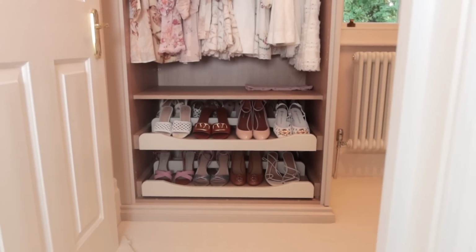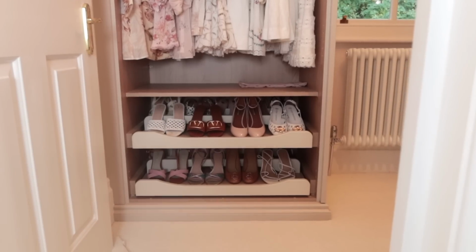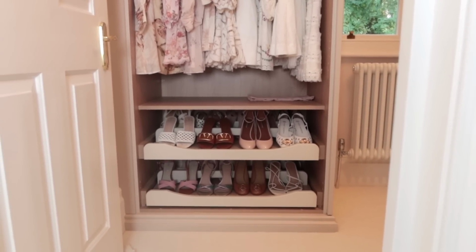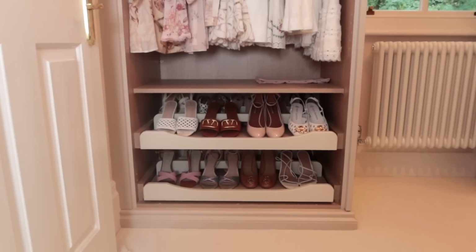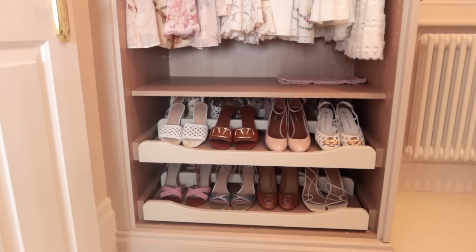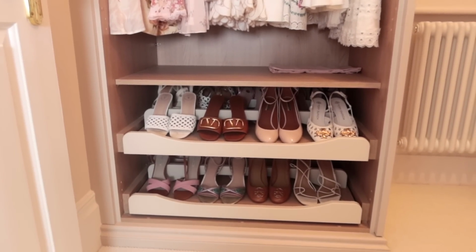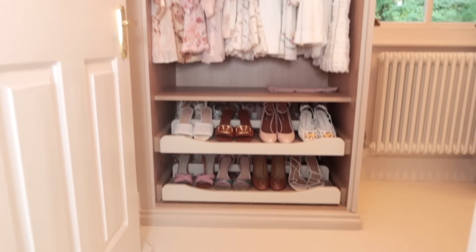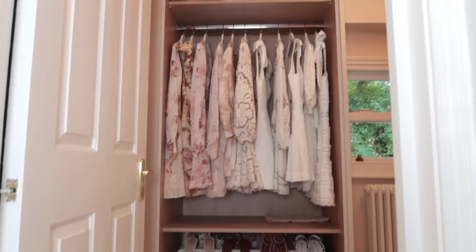shoes are boots and I'm not sure they're going to perfectly fit in those shelves, so I have a feeling that I might keep some of my heels in there, because I do still wear heels for parties and occasions in autumn winter, and then just have some of my nice boots on the front. So that's what you end up seeing. So that's one of the jobs for today.